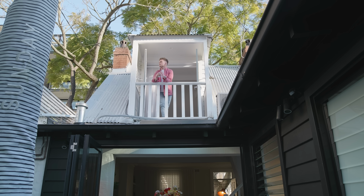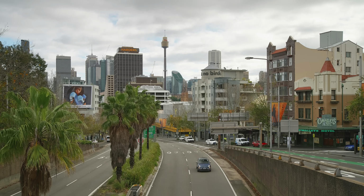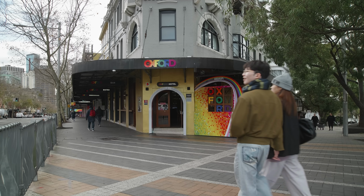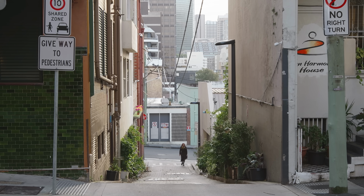The cottage is located in the vibrant inner city suburb of Darlinghurst, here in Sydney. We're just one street back from Oxford Street, which is the iconic Mardi Gras parade route, and we're surrounded by restaurants, cafes, bars, and just a stone's throw away from the Sydney CBD.